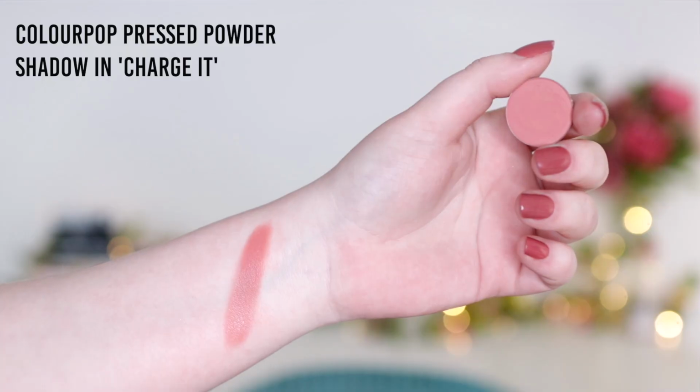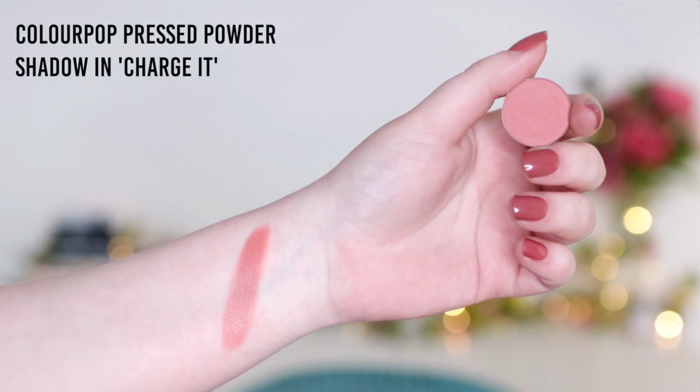I've also got this shade right here called Charge It. This is a rosy matte colour. Now this one looks a little bit different to how it looked on the Colourpop website. Online it looked like a bit more of a duskier pink shade. You know, I'm all about the dusky pink shades, especially the matte ones. This one is actually a little bit more red than it looked on the website. It's a nice colour, but it's really not what I had in mind when I placed my order. I still quite like it and I still think I'm going to wear it. I'm just not going to use it in the way that I thought I was going to. I'm probably going to have to mix this with other much more cool tone shades to get the look that I had in mind.